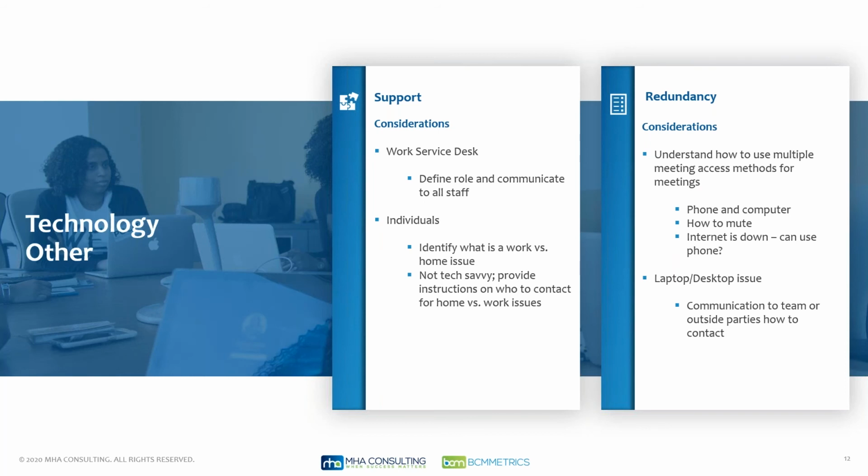So helping people understand how to use the technologies really is important. They're intuitive, but sometimes they're not as intuitive, especially if you're using different ones all the time. I was just on that the other day. I was on mute because I forgot that that tool always puts me on mute, whereas the ones I've been using all day, by default, it was on.